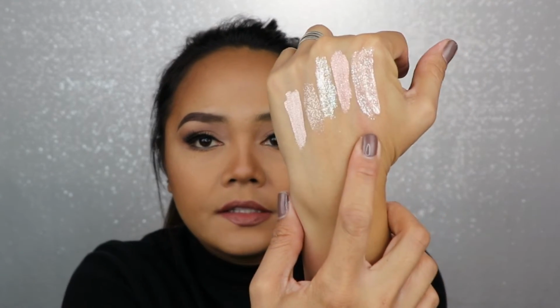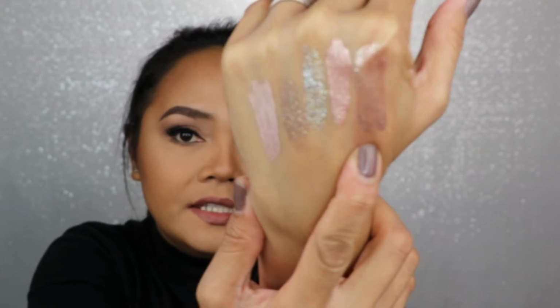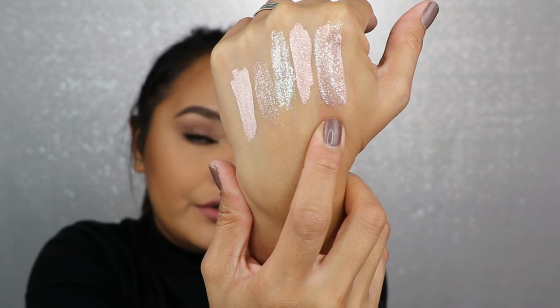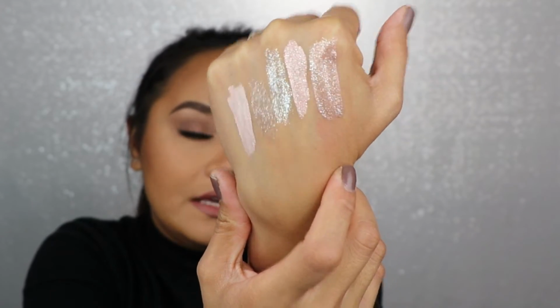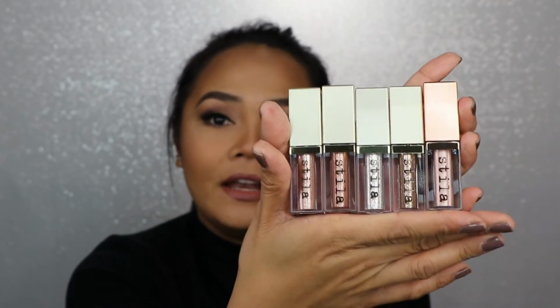For this one, it has a little bit of shimmer. What I am seeing is kind of similar to the first one, which is Kitten, but it has a little bit of glitter to it. So I like that one too. I like how glittery these look. That completes my 5 Stila Glitter and Glow and 1 Shimmer liquid eyeshadow.